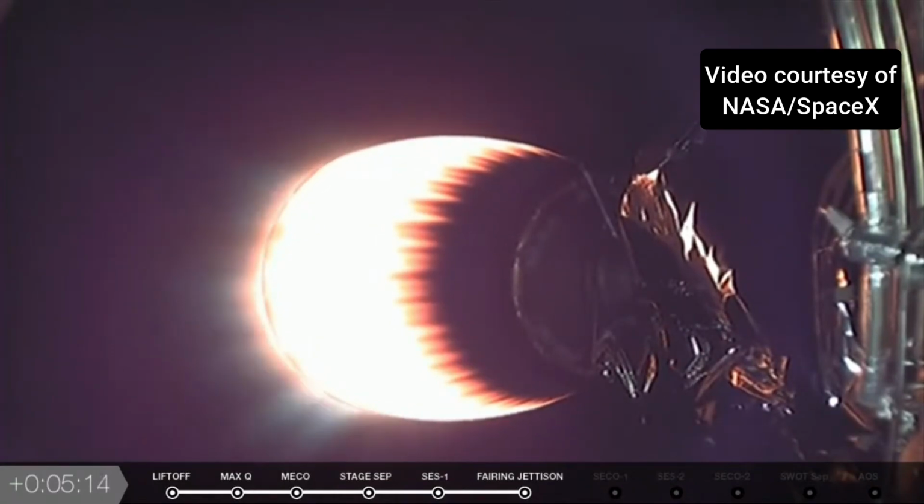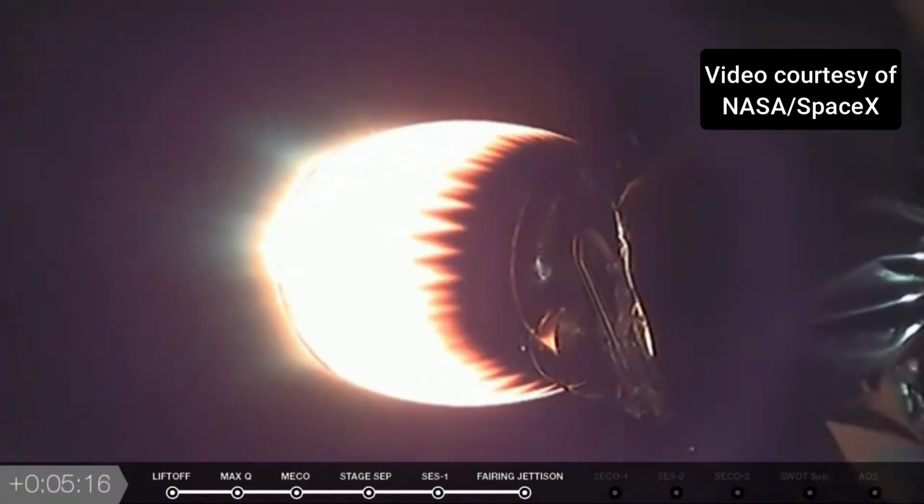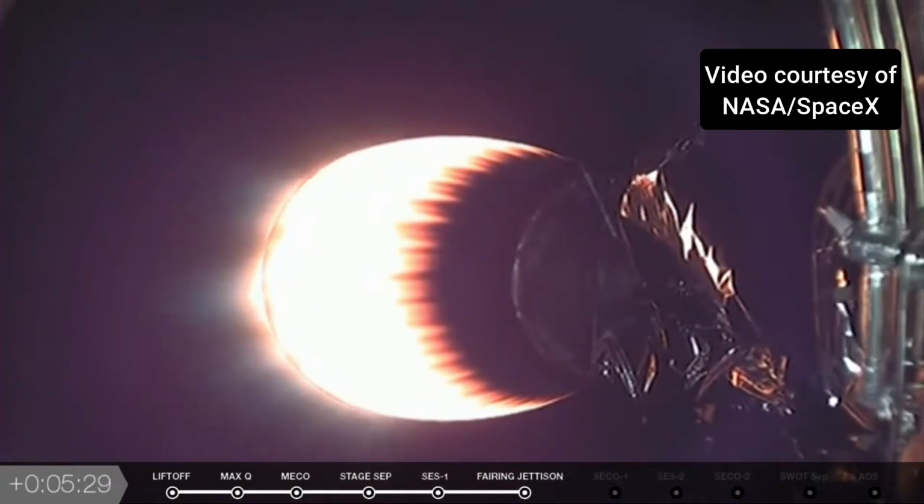So coming up, we're going to see the booster begin its entry burn soon, and again, that entry burn is to slow it down as it approaches Earth for the landing here back at the base instead of a drone ship. Yeah, I mean, it's awesome to see it come back to land. As I mentioned before, seeing it landing very close to where it took off from is awesome.